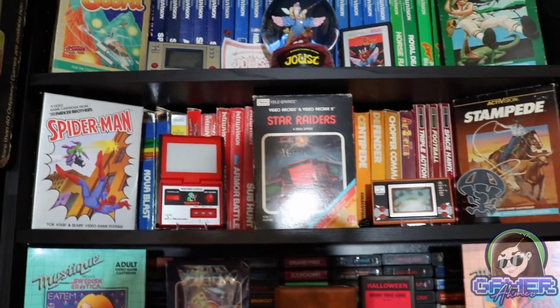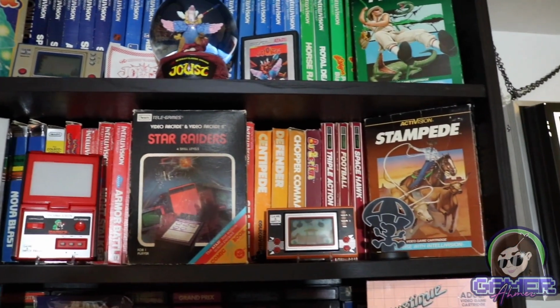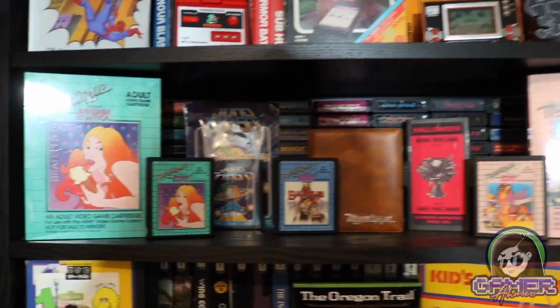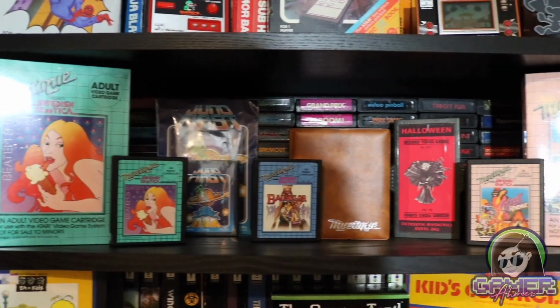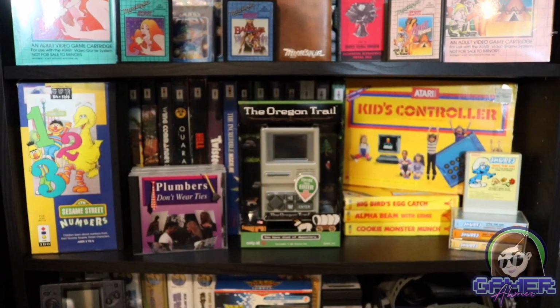We have some of the highlights here. We have these Mystique games, so these are actually still sealed. And then I have various playable versions of the game. So we have Beat 'em and Eat 'em, we have Bachelor Party, and Custer's Revenge.